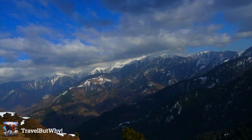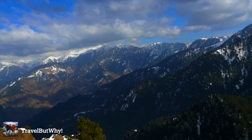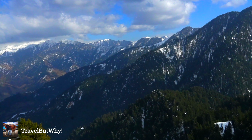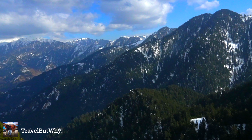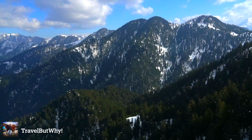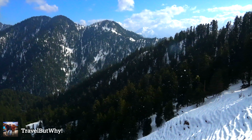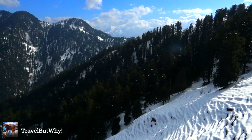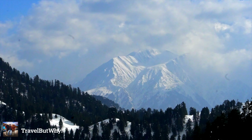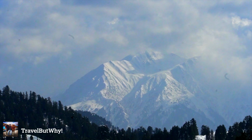This is the view of Pangi Valley and Pir Panjal Range, which is so attractive. This is the beautiful mountain view which we can see from Chamba Chogan. It's amazing.